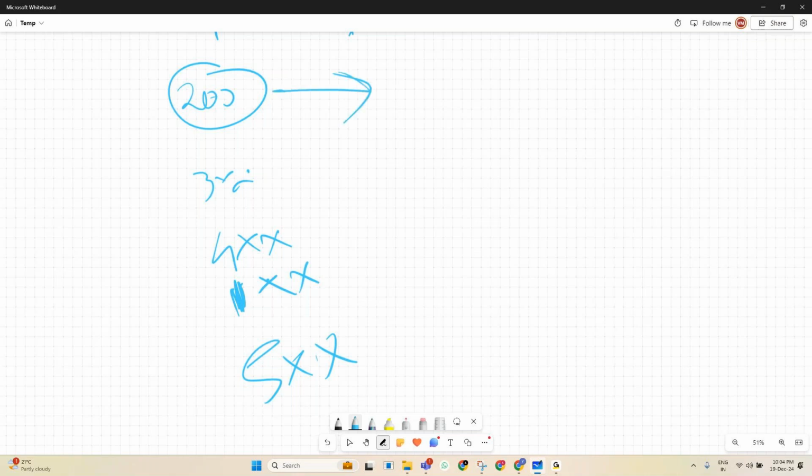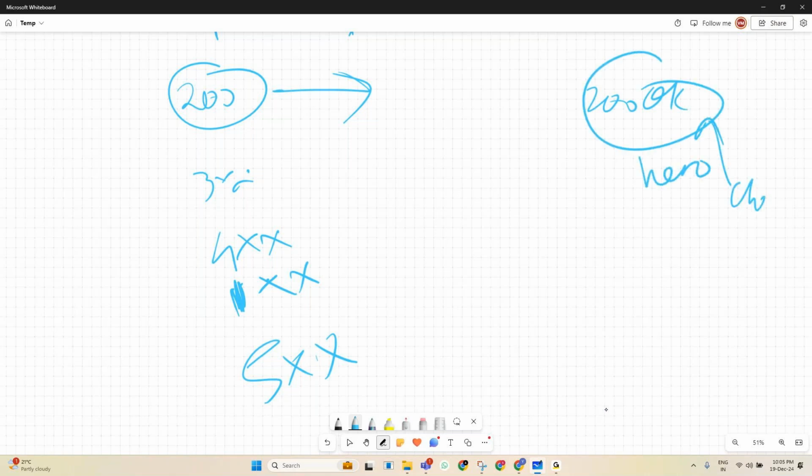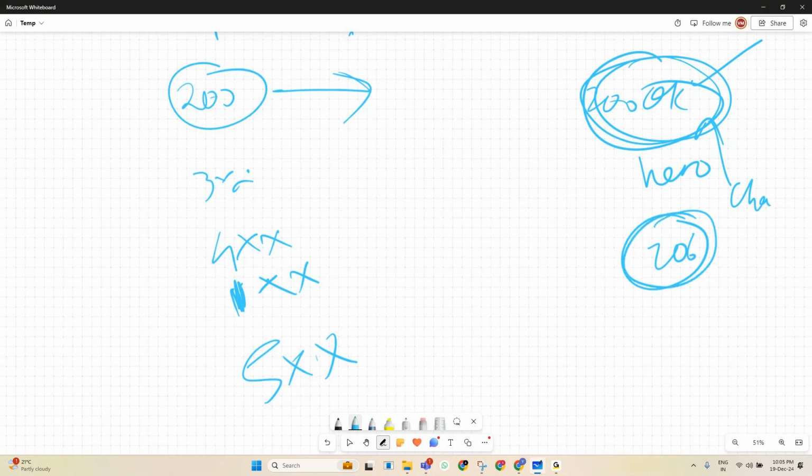For example, 200, 201, 202, 204, 206. 200 is the hero, our champ, success. As a performance tester, we should always get 200. Sometimes 206 is okay, but only sometimes. Most of the time it should be 200 only. As a performance tester, we have to make sure whatever we are testing returns 200. 206 is conditionally okay. Any other code is not at all okay for us.